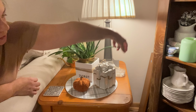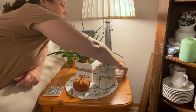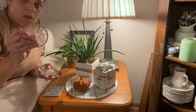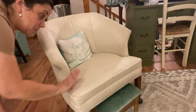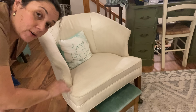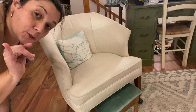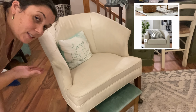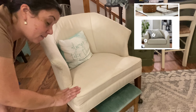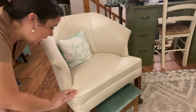Oh, I want to put these on the coffee table, just some coasters for when we have coffee. Okay, and the last thing I want to do was an inspiration from Pottery Barn. Pottery Barn has a chair very similar to this one. I'll actually insert a picture. It'll pop up somewhere on the screen, you can see. So I was like, oh my goodness, that looks just like my chair. Only mine was $5. Theirs is like $500.